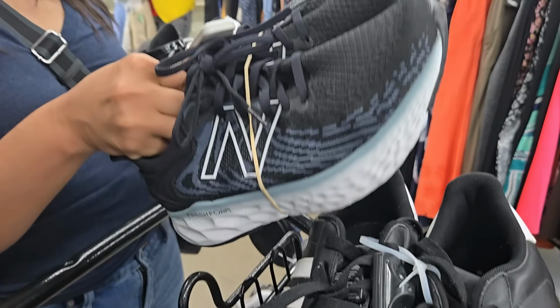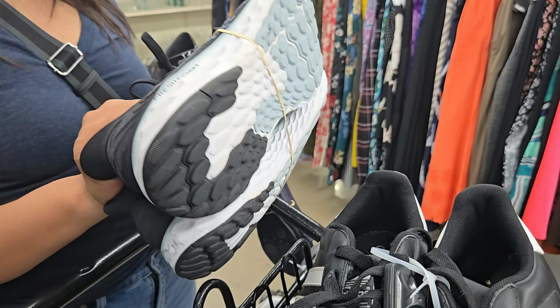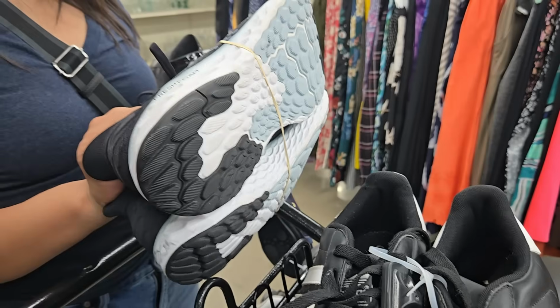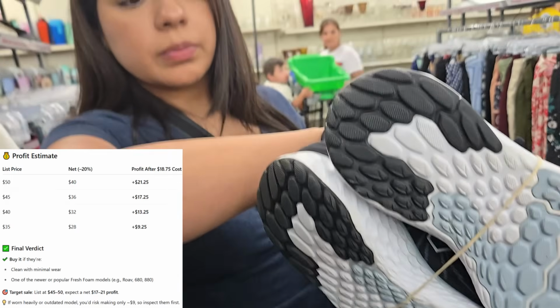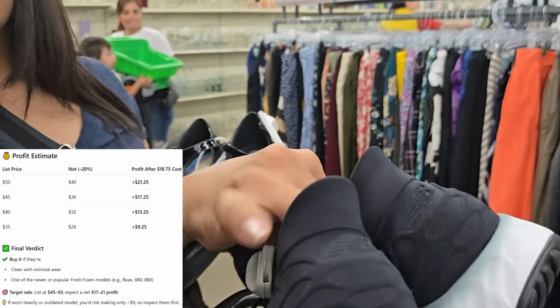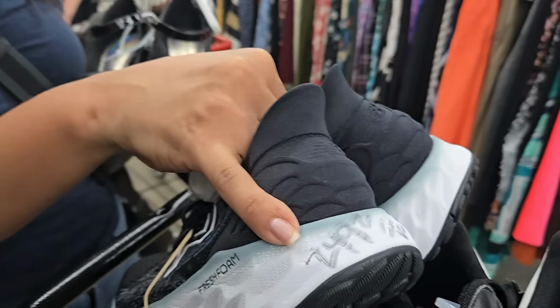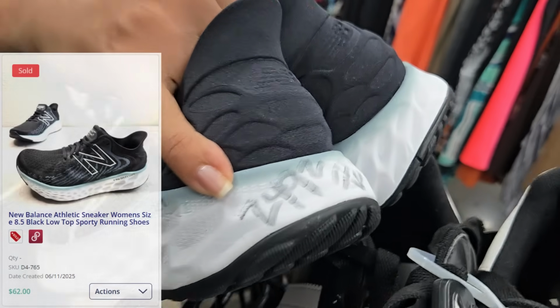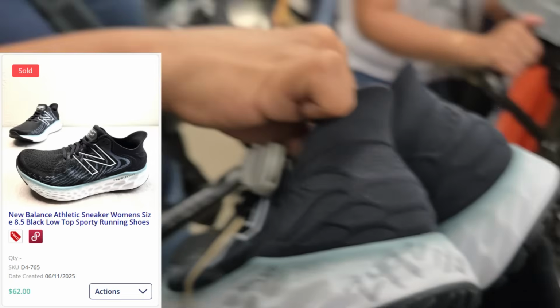These next ones I did get though. They were women's and they were the New Balance Fresh Foam. My final cost was $20. They were in great condition, and according to GPT, the average selling price was around $40 to $50 for used in good condition. But after doing my own pricing research, I decided to list them for $79 instead, and they ended up selling on Poshmark with an offer for $60.